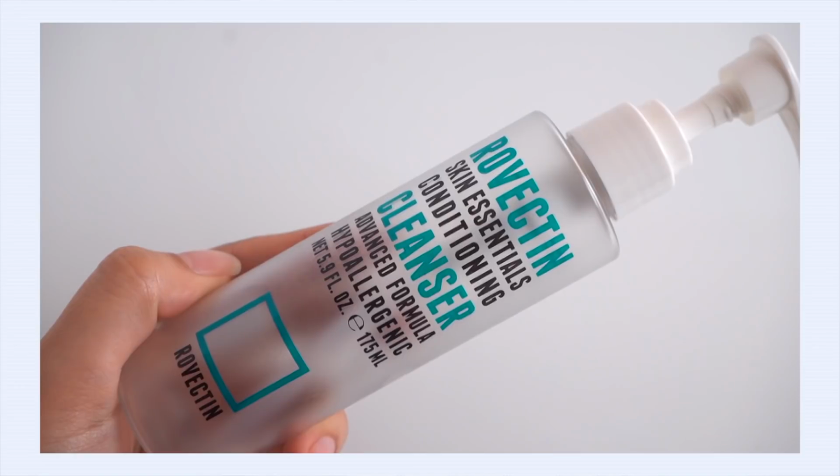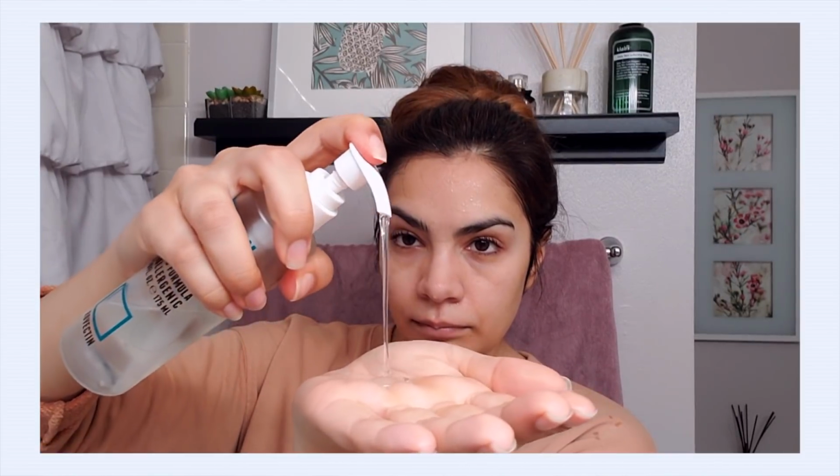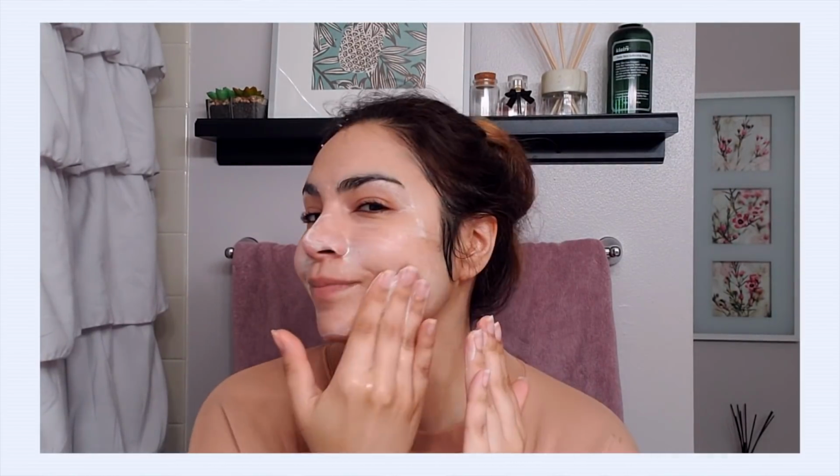Ooh, I got some more for you. So this is a new favorite cleanser. This is the Rovectin Skin Essentials Conditioning Cleanser, and I've been a really big fan of this since I started using it in the summertime, and this has really been my main cleanser I've been reaching for a lot in the last couple of months.